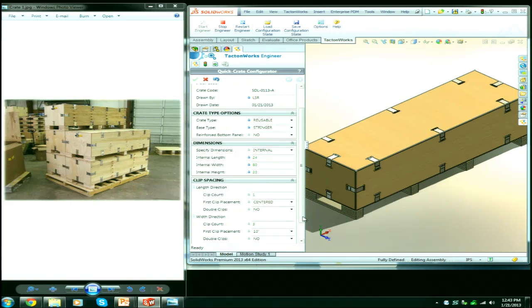So if you look at a given crate, you can imagine length, width, height, etc., as well as the numbers of clips and so forth. There are going to be design rules defining the relationships between those parameters.